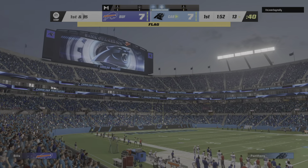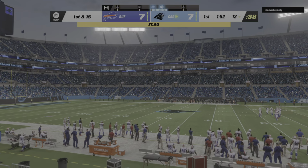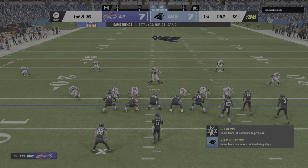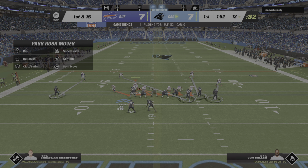Zero, and this is not the way to start a drive. Well, the offense knew it. They were already starting to walk back as that one is accepted. So a little bit of a stiffer challenge now. First and 15 following the delay of game.